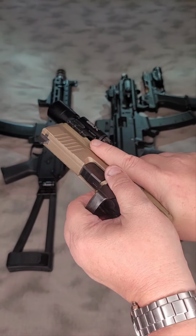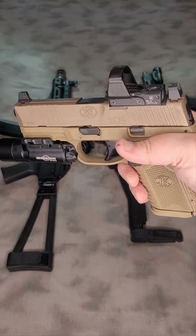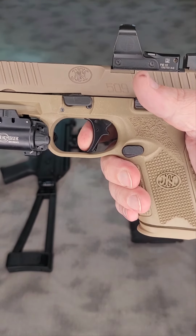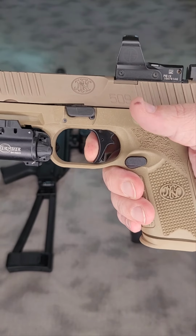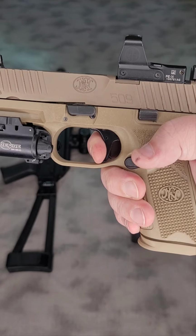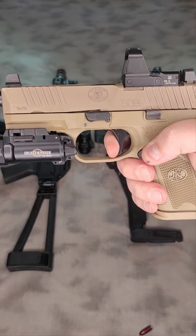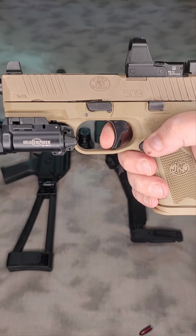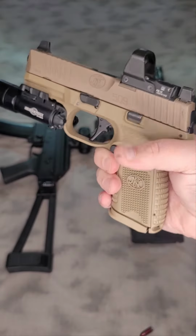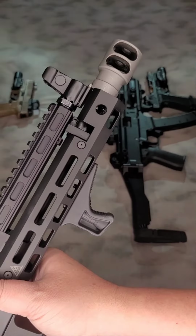The trigger in it was absolute garbage when I got it, despite putting about 1,000 rounds through it. So, again, some snap caps here, guys. We switched the trigger in this out for an Apex trigger, and you can see 2 millimeters of take up here. Crisp break. About 2 millimeters of reset. So all in all, really nice trigger. In a zombie apocalypse, this is going to be a workhorse.